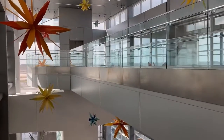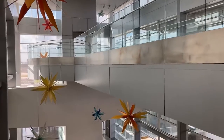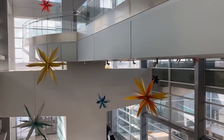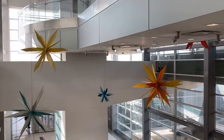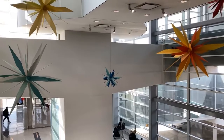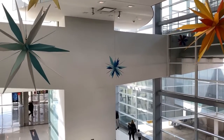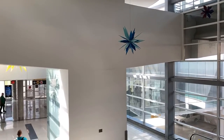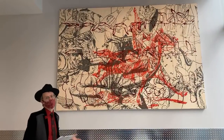This piece is called Houston, Can You Hear Me? And it's by Czech-born, Houston-based artist Hannah Hilarova. This was a commission piece designed to go in this Skyway station, and she was inspired by Houston's reputation as being Space City. So she created this outer space piece made out of metal that has been powder coated in these beautiful colors.